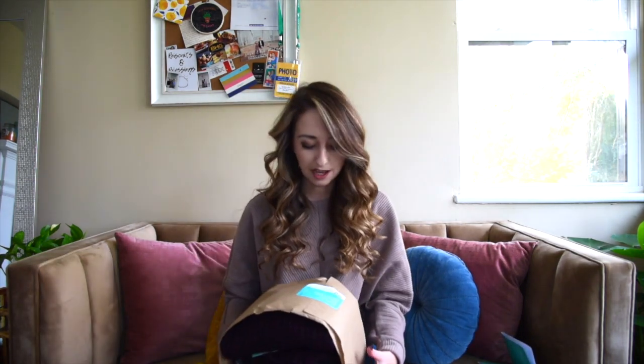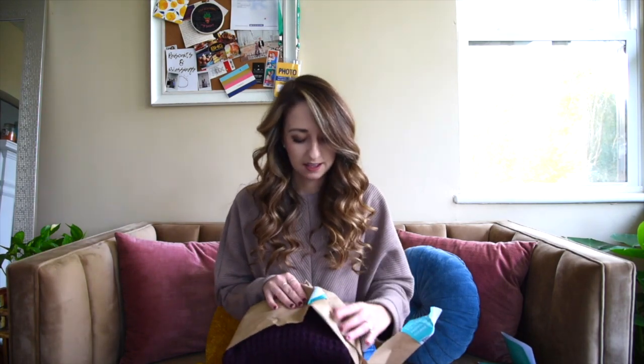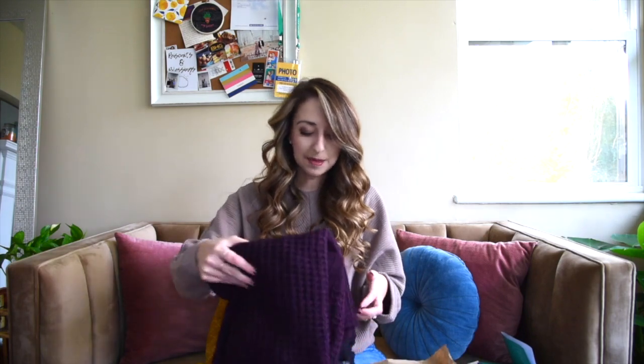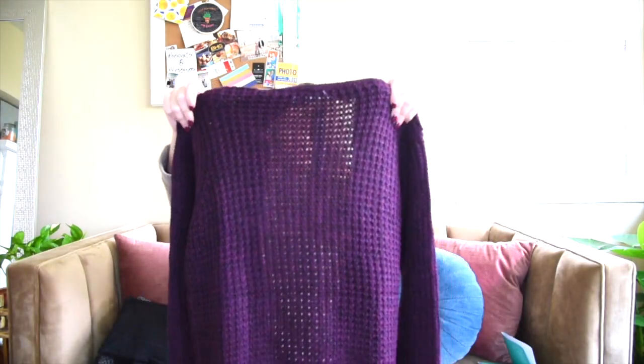Alrighty, let's move on to the clothing items. See, I told you they come wrapped in a very thoughtful package. I'm a big fan. Okay. First up, it looks like a sweater, which is nice. Definitely what I asked for. Oh, it's a cardigan. Okay. Why cardigans? Can we just get a turtleneck around here?